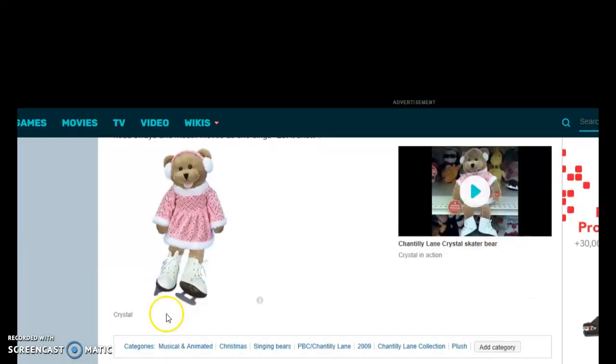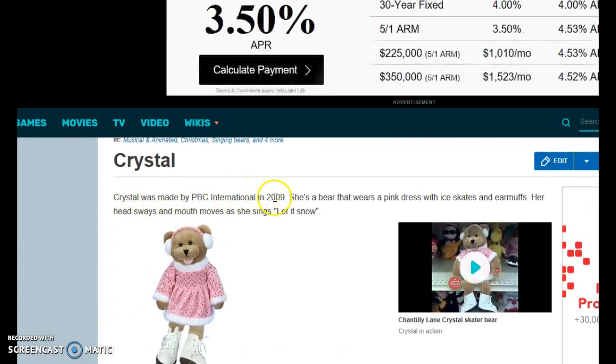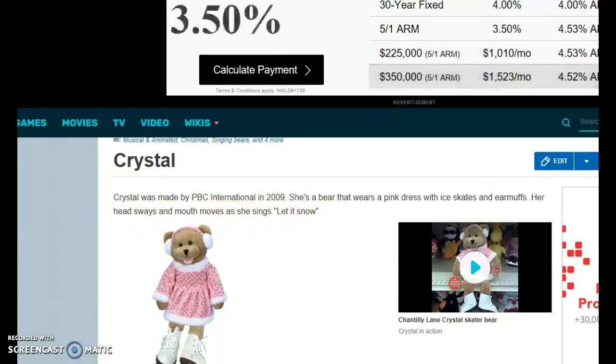Crystal is a singing bear. Crystal was made by PVC International in 2009. She's a bear that wears a pink dress with ice skates and earmuffs. Her head sways and mouth moves as she sings Let It Snow.